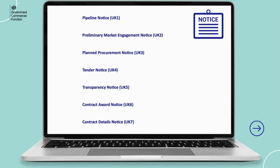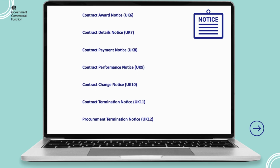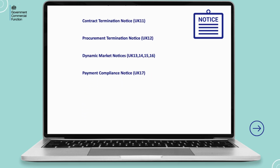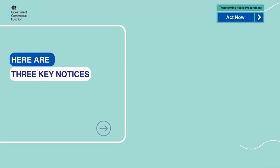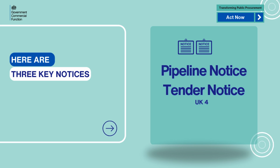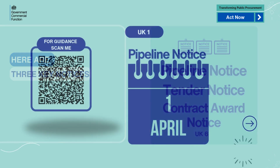There are 17 notices across all parts of the procurement and contract management lifecycle. Not all the notices are used in every procurement, as some relate to special activities. Here are 3 of the key notices to watch out for. The Pipeline Notice, UK 1. The Tender Notice, UK 4. The Contract Award Notice, UK 6.